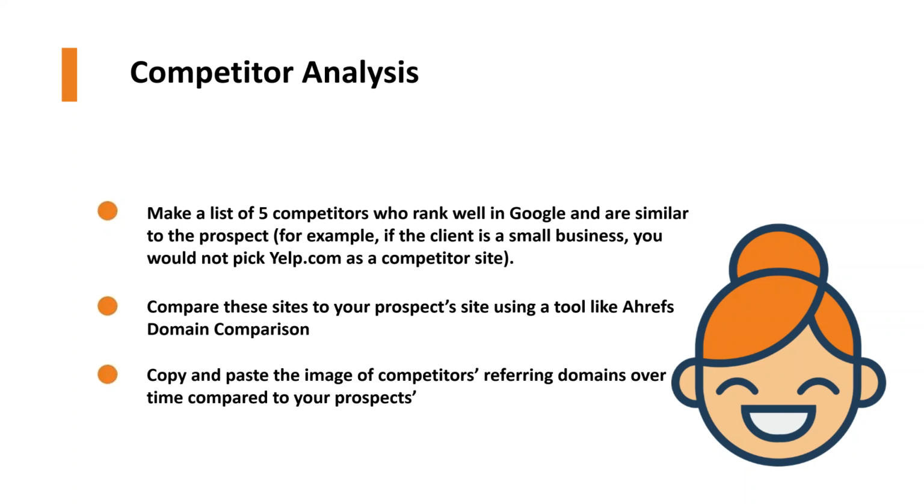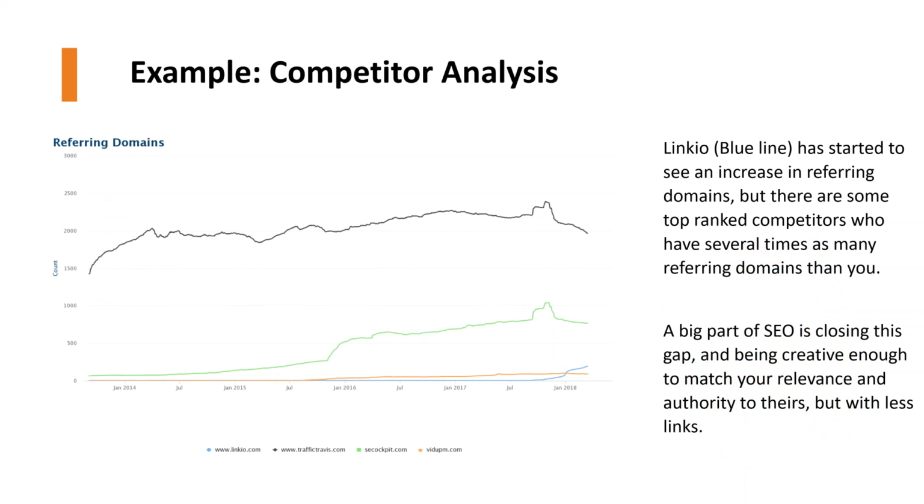And then it's pretty simple to take a tool like Ahrefs or Moz or Majestic or whichever ones you have a subscription to, pop each one of those into their domain comparison tools and copy the image that comes out and provide a brief explanation on your thoughts on it. So in my case, there's a few software tools that are listed here that are competitors for Linkio. And we see Linkio is the small blue line there at the bottom, considering it's a brand new site. But we're seeing that it's already crossed one of the competitors. And it's rising, and the competitors above it actually have flatlined in their authority over time. So although the gap is big, with continued SEO activity, that gap is going to become smaller.